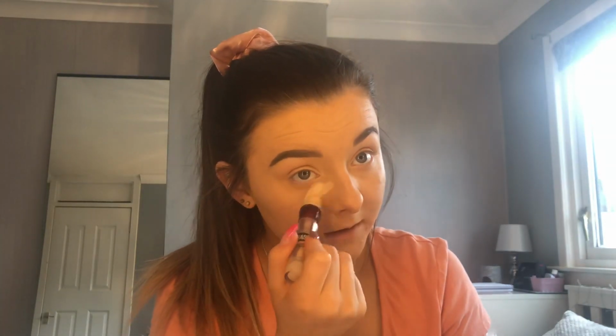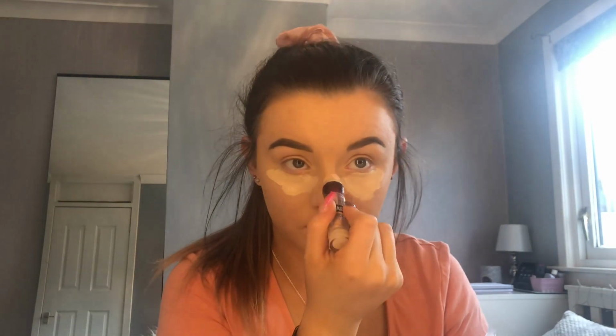Once all my foundation is blended in, what I like to do is go back in with the concealer. I use this concealer to highlight because it's really good, I think. Just twist it until you see some coming out the top. Look how creamy that is. Oh, we love it. And then I do a little bit on my nose, my chin, and my forehead.